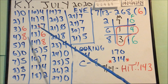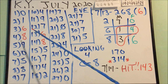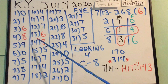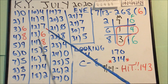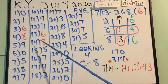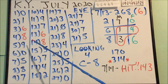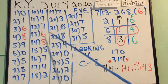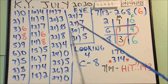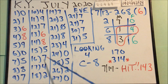Okay, so as we look at this, we can see that on the 3rd of July, they played from the 6th column. And on the 4th of July, they played from the 8th column. Ten days later, on the 13th, they played from the 6th column again. And on the 14th, the 8th column followed. These are patterns. You can see they came back 10 days later. Those are the type of things you want to look for. Those are the things that are going to help you minimize those combination selections and prepare for bigger hits.